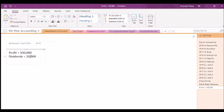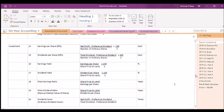Hypothetical situation here. Let's say we have a company and they're making profit of 100,000 and they're paying out dividends of 20,000. If I quickly go back to my dividend cover formula here, I can see that the formula itself is net profit minus preference dividend divided by total dividend minus preference dividend.